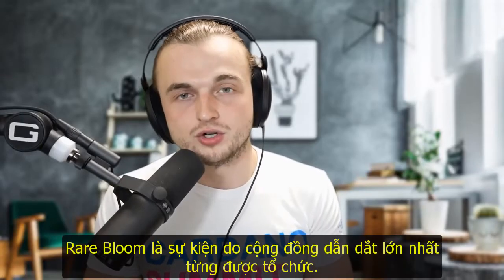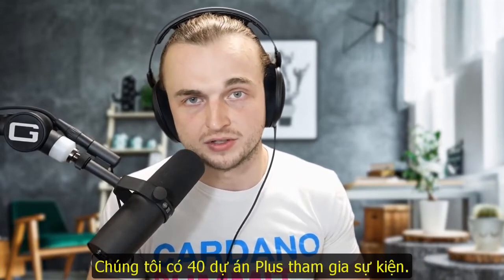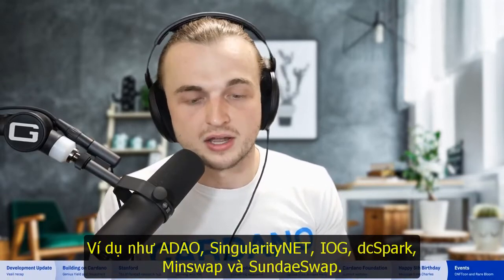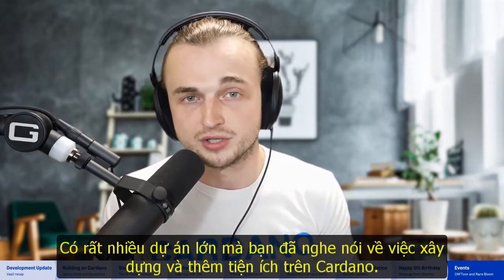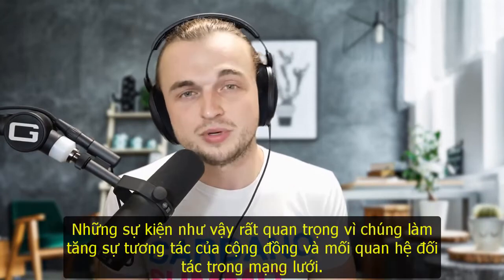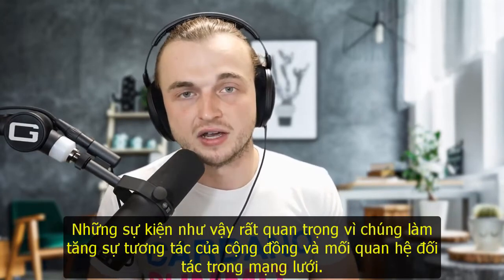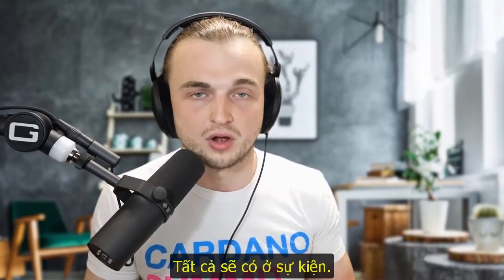Rare Bloom is the largest community-led event ever hosted. We've got 40 plus projects coming to the event. For example, we've got ADAO, SingularityNet, IOG, DC Spark, MinSwap, Sunday Swap. A lot of the big projects that you've heard of building on Cardano, adding utility on Cardano, are all going to be in the same place in Denver, Colorado for 2 days on October 14th and 15th of next month. To me, these events are very important because they really increase the density of the community and the partnerships and the network that we all have here.